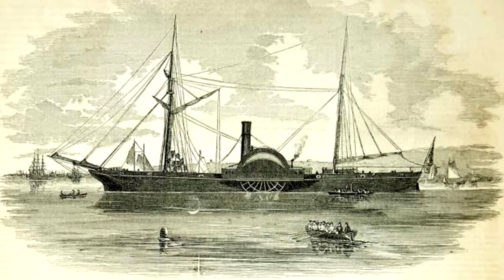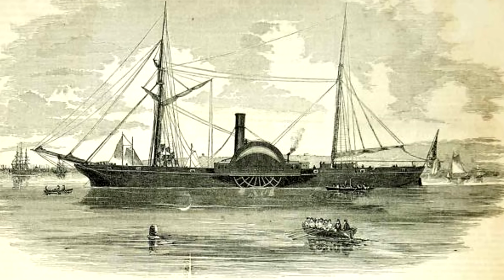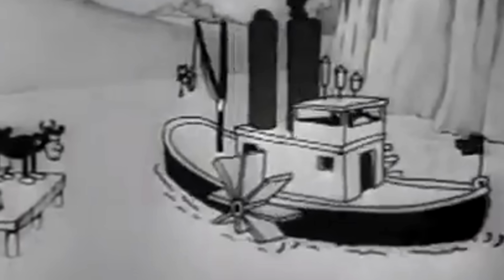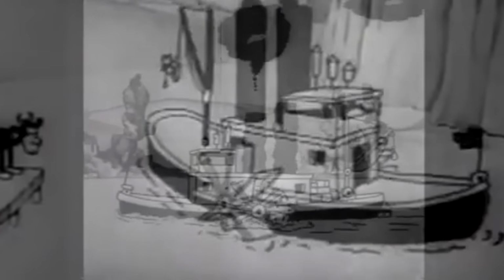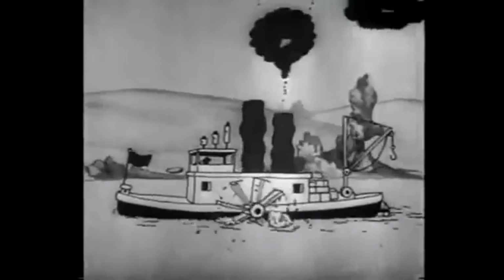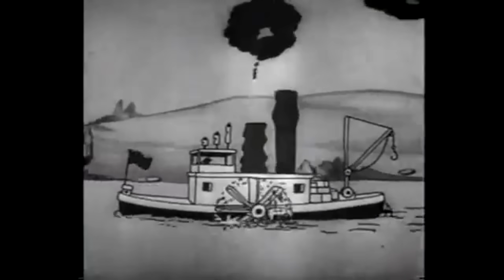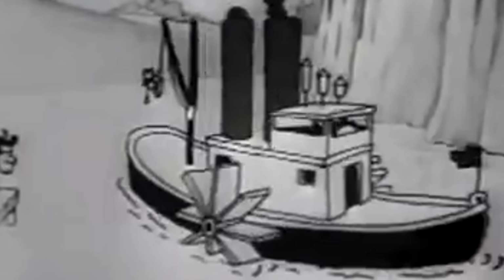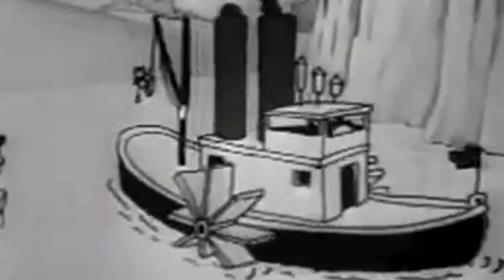With this history, it can now be seen why the placement of the paddles gives us a vast amount of information towards the identity of Mickey's steamboat. With it being a side-wheel steamer, this immediately takes out the possibility of it being based on a Mississippi River steamer. This leads us to look at the next important characteristic, the hull shape.